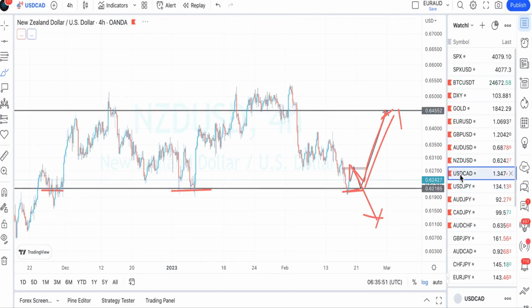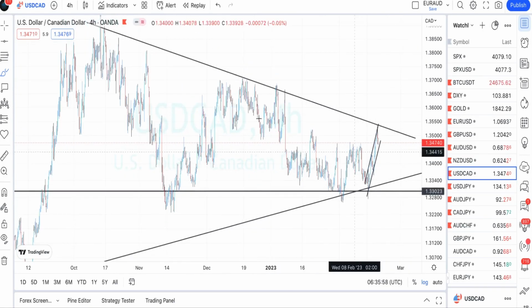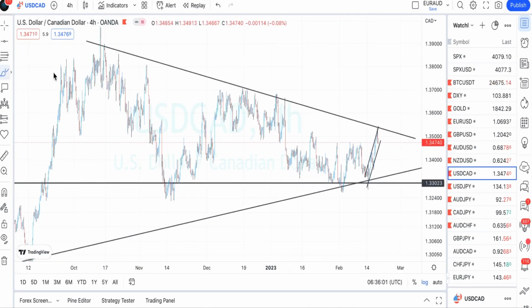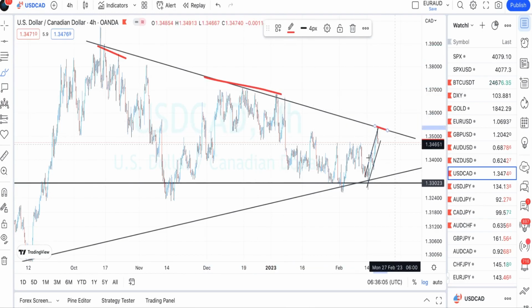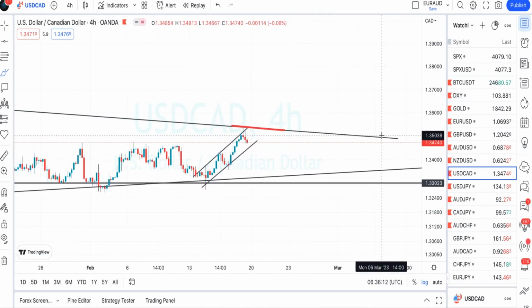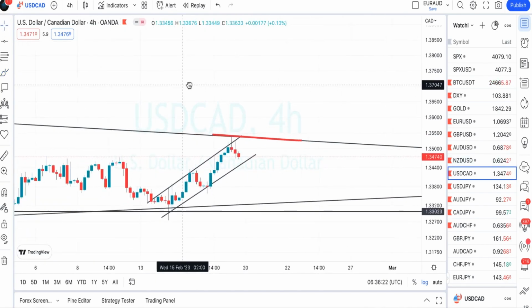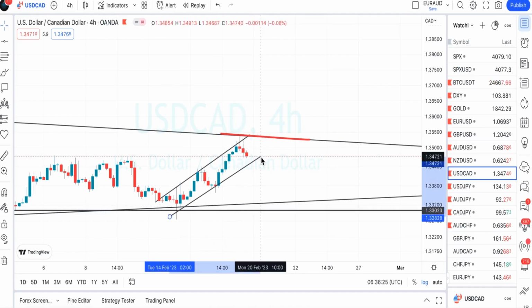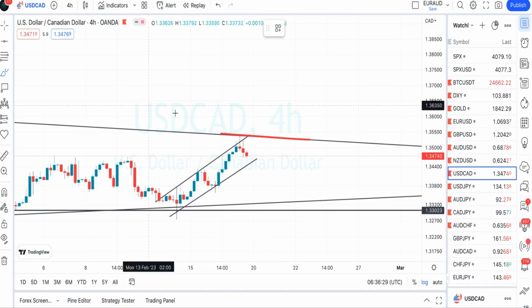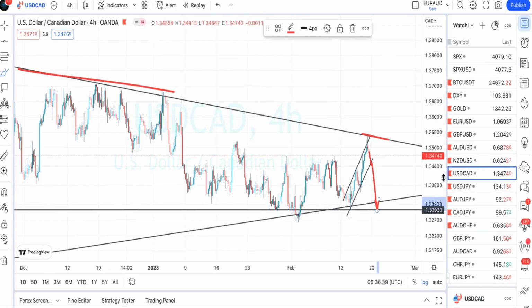So let's go to the next one, which is US dollar Canadian dollar. As you can see, we are in an area of resistance level, and this is actually a chart pattern right here. Then we have what we call a trend line at this particular area. Drawing this trend line at this particular area means that you might see a breakout of this trend line, then a move to the downside at this particular area. So I'm anticipating a sell on US dollar Canadian dollar.